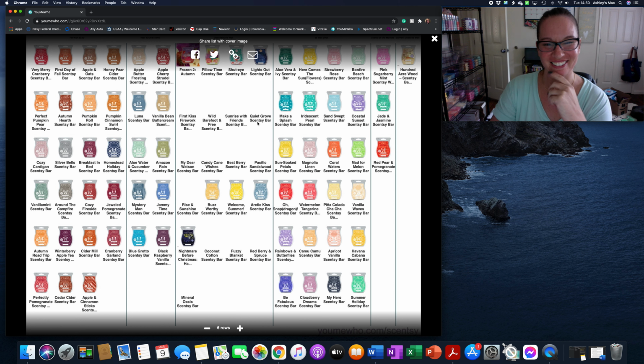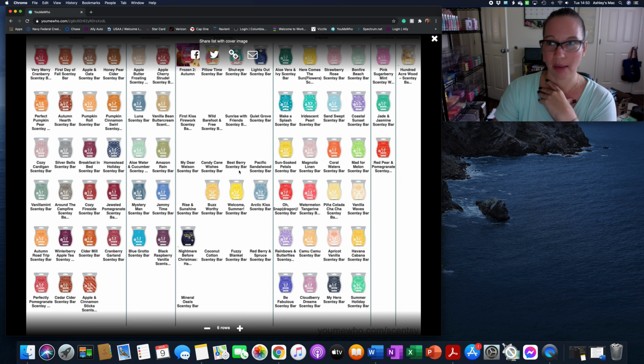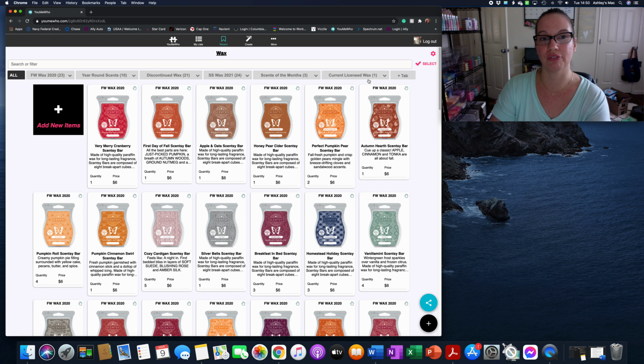You can share all of your wax, and it's going to show everything. So this is what people are going to see. If you click on this here, it's going to give you the link to copy it. Sorry, guys. We stay home together. It's going to give you the link to copy it. You copy it. You give it. You can post, or you can share it to Facebook, Twitter. You can send it in an email. If you post it to your Facebook, it's going to post, and that's what people are going to see.